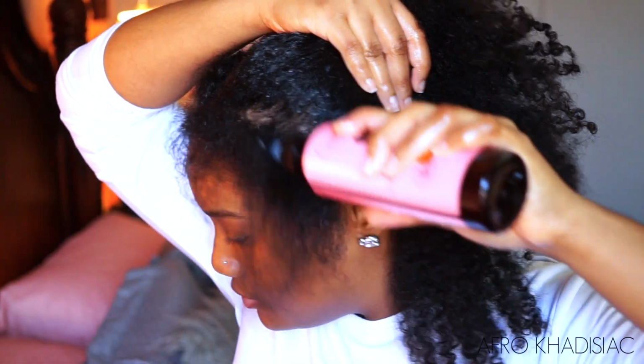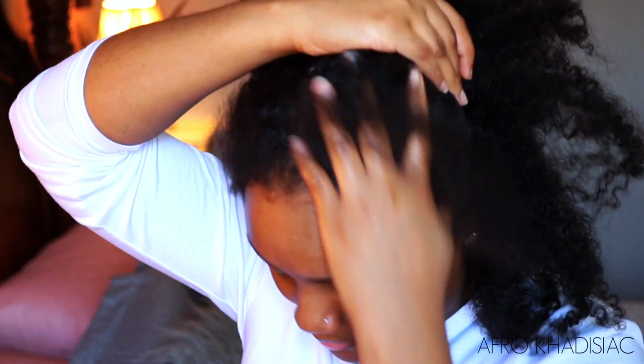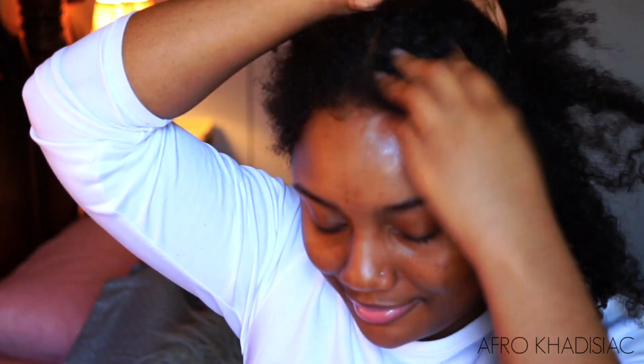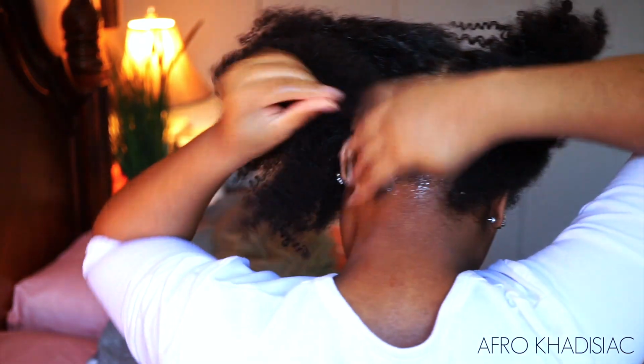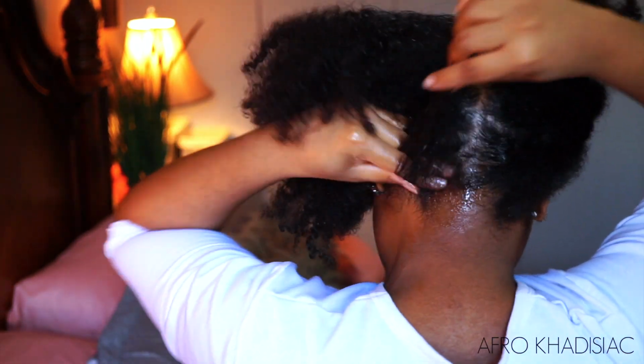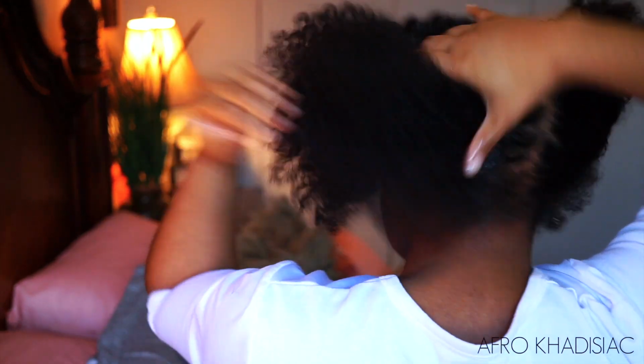Also, I do want to note that I'm heavily focusing the oil on both my edges and my nape because these areas are really dry. They have a hard time retaining moisture and also growing. So I feel like if any part of my hair is going to benefit from hair growth, it's definitely going to be these particular areas. So I'm applying additional product to my edges and my nape, massaging it in to stimulate my follicles so that we can hopefully see some hair growth while also moisturizing these areas.